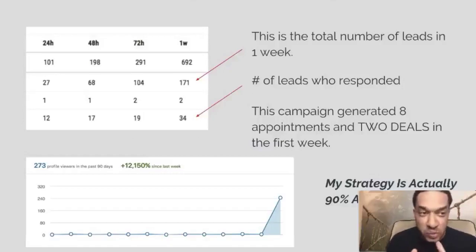And this is only within the first week. And this is with people that have messages sitting in their inbox. So you can imagine what's going to happen when all these people start seeing these messages and it starts to build up and build up. So you get 71 leads within a week, name, email, phone number, 8 appointments, and 2 deals within the first week. That's amazing. And that's why I'm so excited to bring this strategy to you guys.